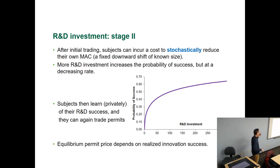The R&D investment stage, which is the novel aspect of our experiment, is this cost that they incur that increases the probability that they're going to shift down their marginal abatement cost schedule by a fixed constant. That was the delta I had on the slide a few minutes ago. So you're either successful or you're not. It's a binary outcome of the R&D process, but your likelihood of success is this concave function. So you can't assure yourself of being successful.